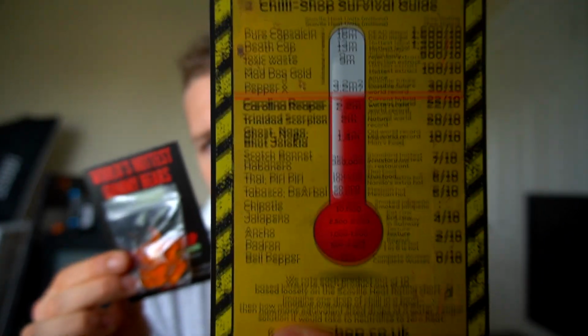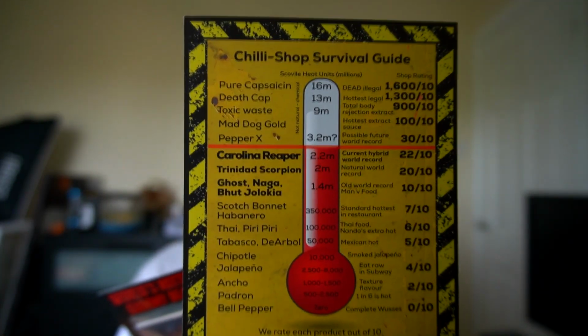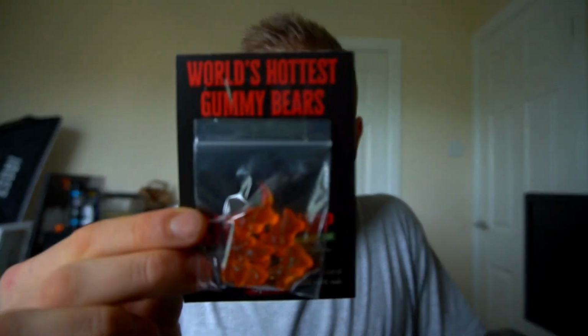I did pick up a little guide which tells you exactly how spicy certain chilies are, and according to this, a habanero chili is 350,000 Scoville units, so I don't actually think that is too bad compared to some of the bigger ones. So yeah, we are gonna give these a try. I hope you guys enjoy the video. Enough talking, let's get into it. The world's hottest gummy bears.